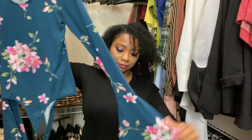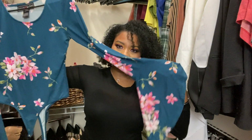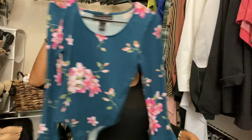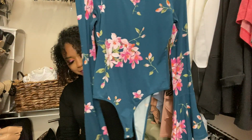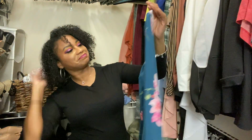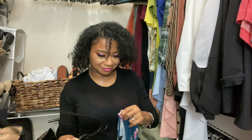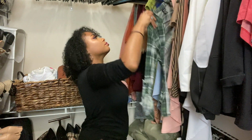This is a bodysuit that I bought when bell sleeves were very on trend, maybe like 3 or 4 years ago. This one has a very deep bell sleeve. And I've gotten rid of all the other bell sleeve shirts that I have, but I like this one so much because it felt good. The material is very nice. But I'm not going to wear it anytime soon, so I'll let it go.